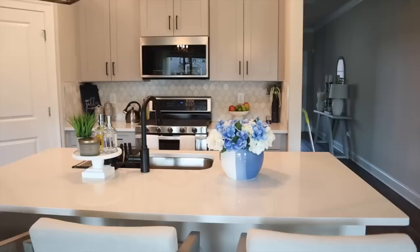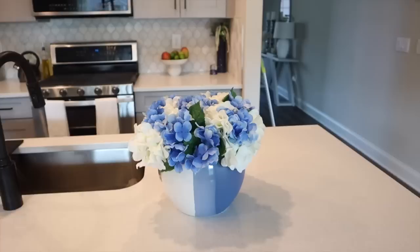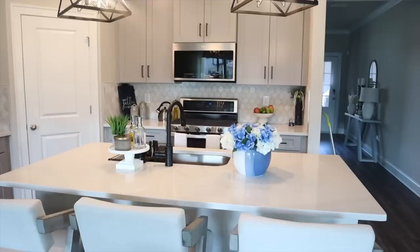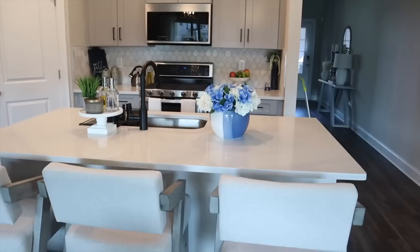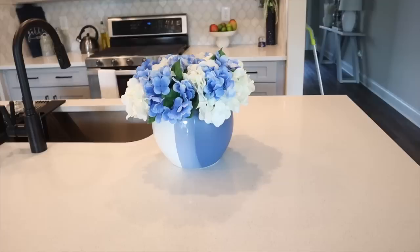Alright guys, so that is what the flower arrangement is looking like. So it's giving that pop of blue color just enough to pull the spaces together, you know. But I feel like, for a person who don't know nothing about no flowers, honey, the blue matches the vase pretty well for me to kind of be guessing it while I was at the store.